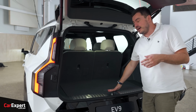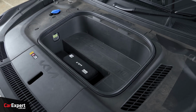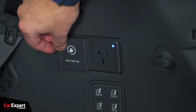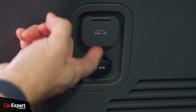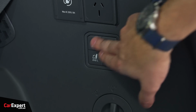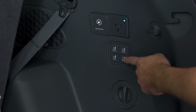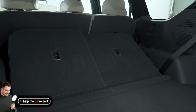You do actually have a front boot too. It's not enormous, but it is bigger than what we've seen on EV6. This is where you're going to find the other power outlet for your vehicle to load. Over on that side, you have a 12-volt outlet, plus another button to get out of the boot if you need to. You can then drop the third row using buttons as well. So press those and that then disappears out of the way, which is pretty handy.